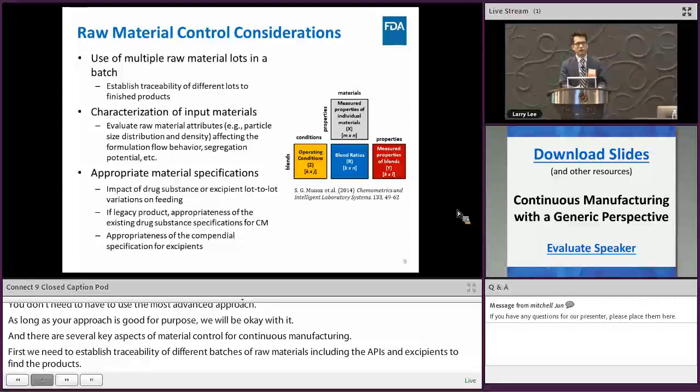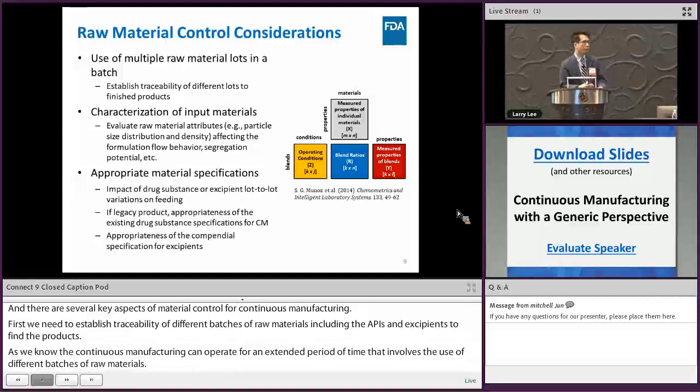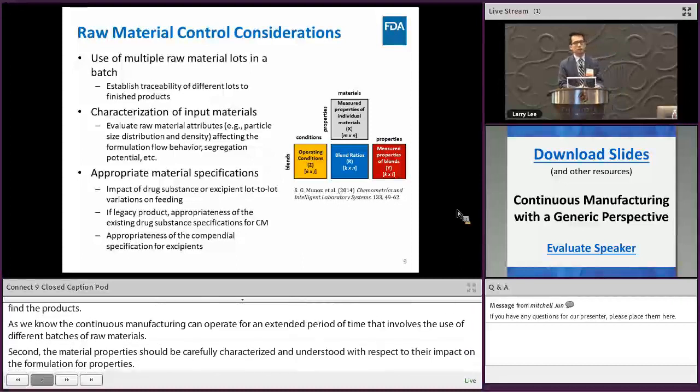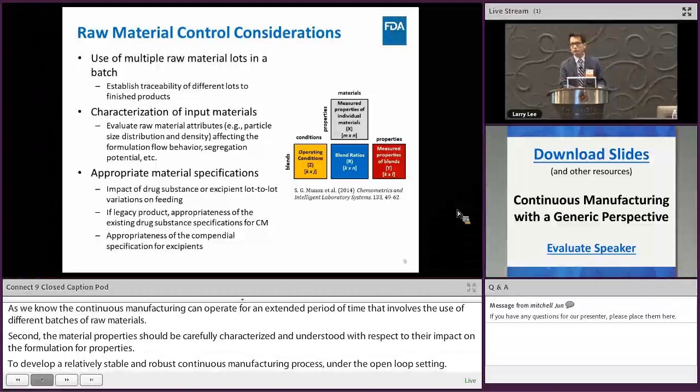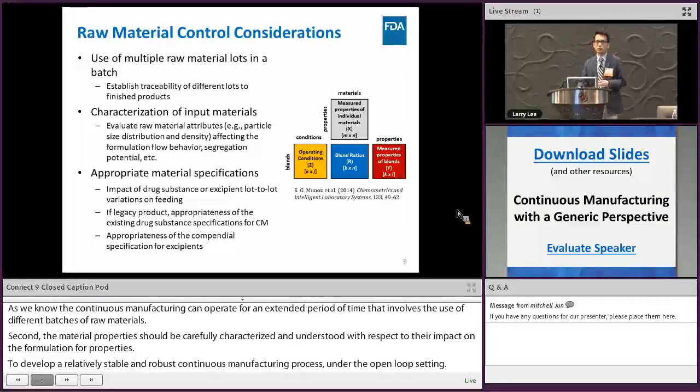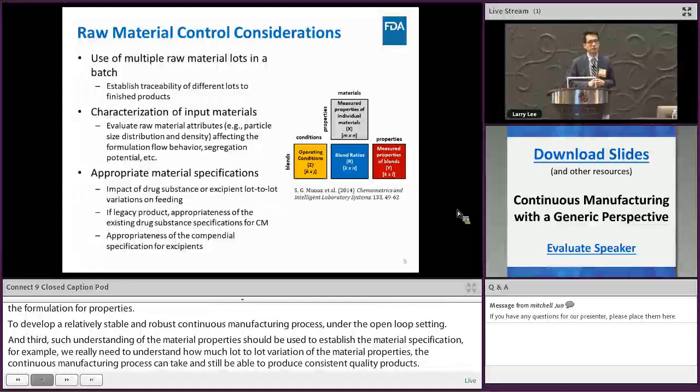Second, the material properties should be carefully characterized and understood with respect to their impact on the formulation flow properties, in order for us to develop a relatively stable and robust continuous manufacturing process under the open loop setting. And third, such understanding of the material properties should be used to establish the material specification. For example, we really need to understand how much lot-to-lot variation in the material properties the continuous manufacturing process can take and still be able to produce consistent quality products. For legacy products, the material specification should be re-evaluated in the context of continuous manufacturing.